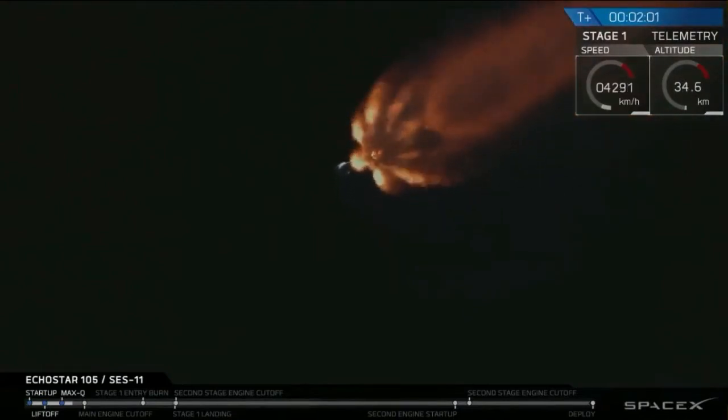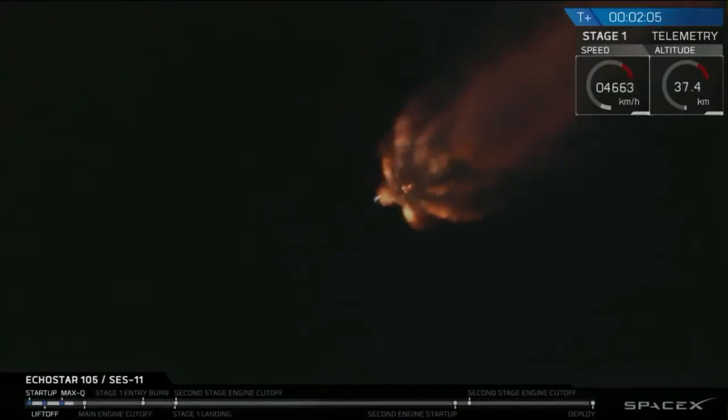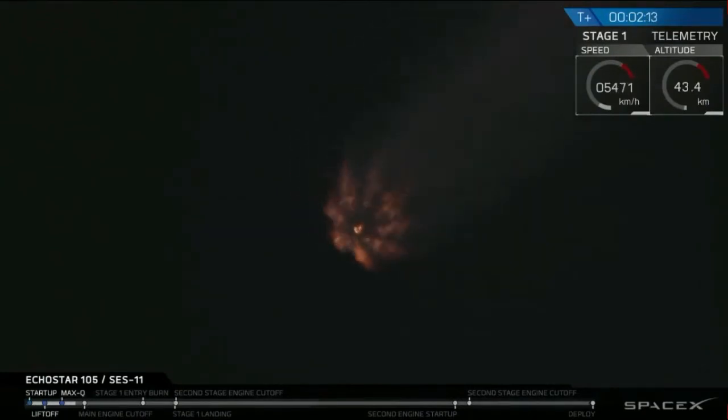In about 30 seconds, those 9 Merlin engines are going to shut off in an event called MECO, which stands for Main Engine Cutoff. Once MECO happens, there'll be 2 other stages happening in very quick succession. The first is stage separation, where the first stage separates from the second stage and comes back towards the drone ship. And then second engine start 1, when the Merlin vacuum engine on the second stage ignites to carry the payload the rest of the way to orbit. Stand by for MECO very soon.